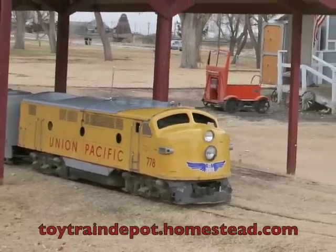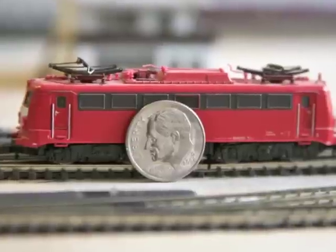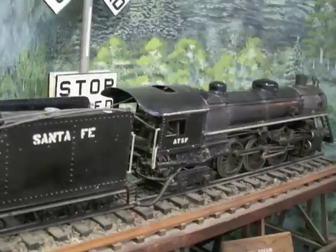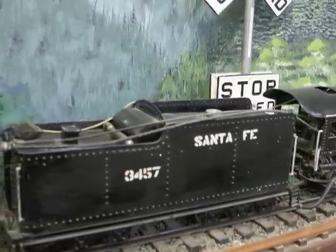At the north end of Alameda Park is the Toy Train Depot, which offers trains from as small as a dime to trains you can ride in. Besides fascinating scale models, the depot focuses on railroad history of Alamogordo for visitors.